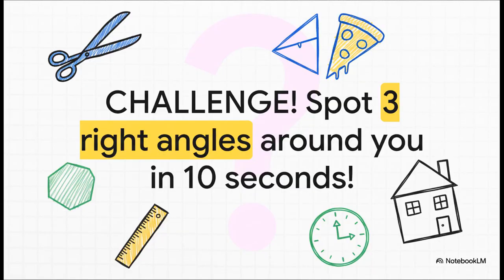Okay, one last challenge for you. Right now, I'm going to give you 10 seconds. Look around you and spot 3 right angles. Ready, set, go. 10, 9, 8. Find them. The corner of your screen, a book, a window. See? They're everywhere. Geometry is not just in a book, it's all around us.